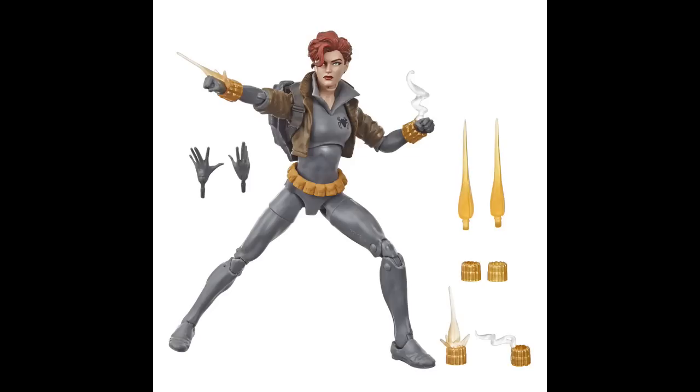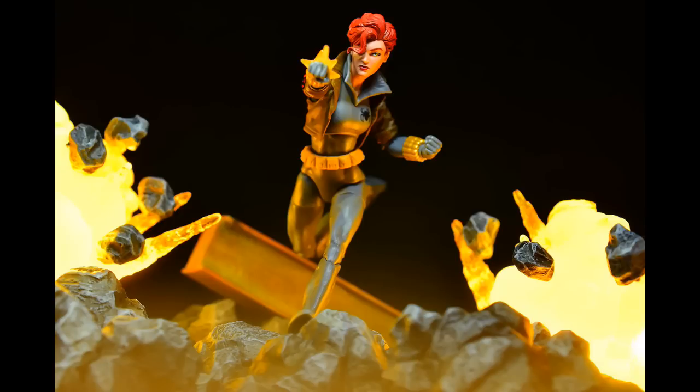I love the addition of the jetpack and the additional hands. You know, I always say heads and hands make the figures. So the only other thing that I think they could have included was an additional head sculpt for her, but being that we got so many Black Widow figures over the years, we did have the ability to do some swaps and what have you.